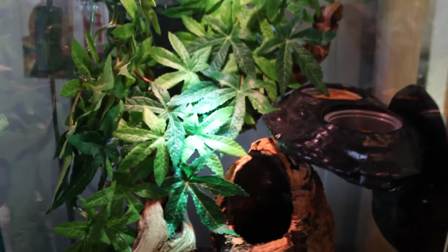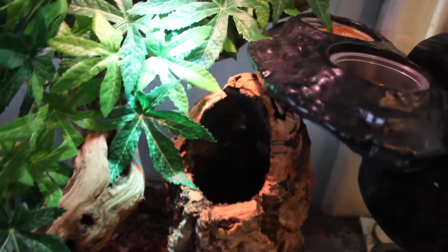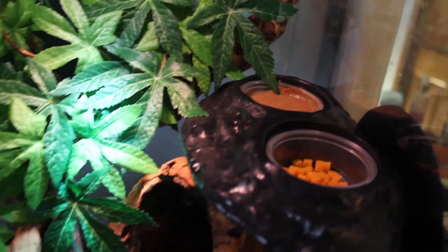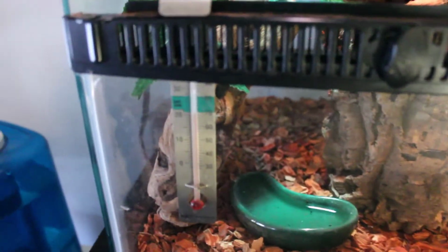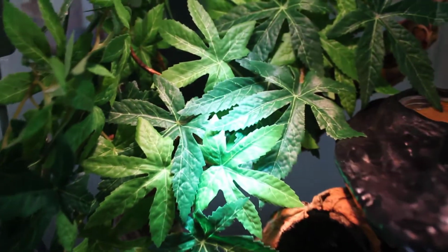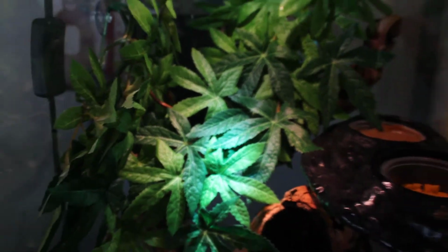In my crested gecko enclosure, I gave them a cork hide for them to hide in, and they also have a ledge with different kinds of food sources that they can choose from, and I put a water bowl for them down below, and I also have a little fish thermometer in here just to keep track of the temperature. But they usually like to hide in the leaves here. You can see one of their tails. I'll pull them out for you guys.